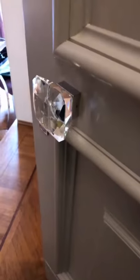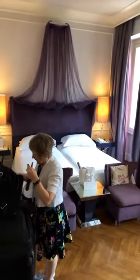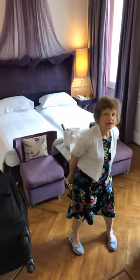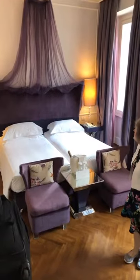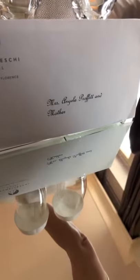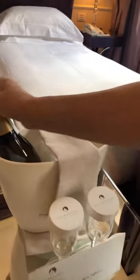Oh, we've arrived at Hotel Brunelleschi. Let me show you. So we're in 314. Look at the doorknob. It is my favorite doorknob ever. This is the room. We walked in and the gentleman that showed us to our room said it's a multi-level room, meaning two steps. Mom, what do you think? Oh, it is just gorgeous. Everything about it is beautiful. And the cutest part is they have my name and mother, with some Prosecco.